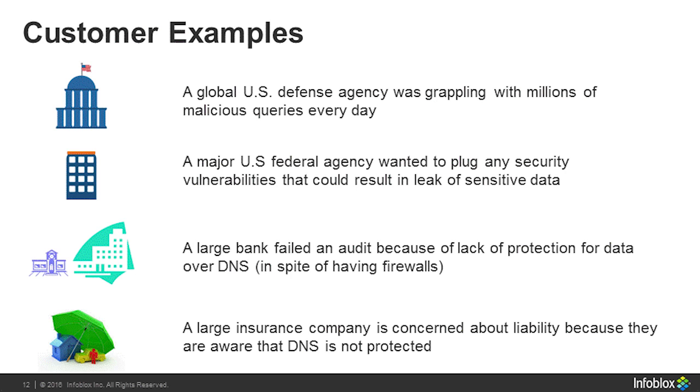Major U.S. federal agency, again, they wanted to talk. They were really concerned about leakage of sensitive data, and they wanted to plug any vulnerabilities in their infrastructure. They've realized that DNS was a gap that was unprotected for them, so they used Infoblox to do that.